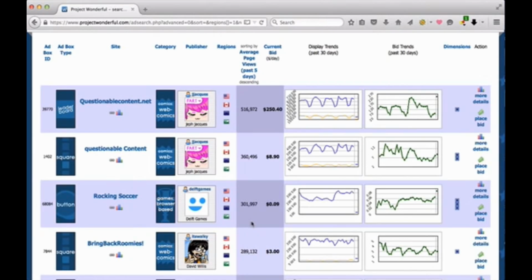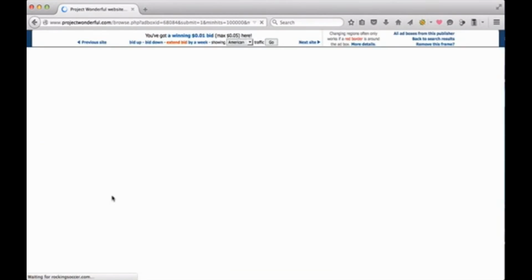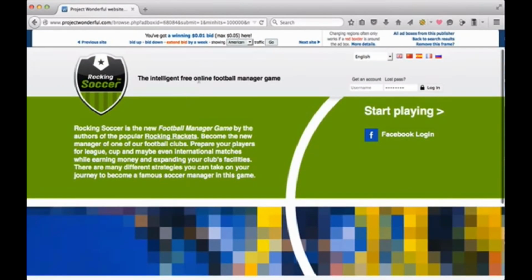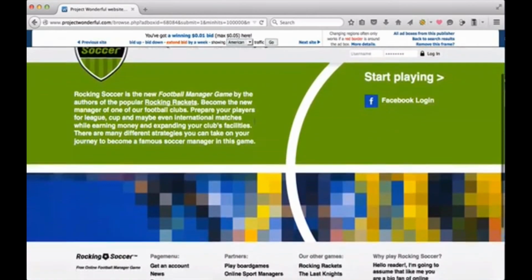I mean, you can't beat that. In 5 days they've had 300,000. So you go on this site, and it's a soccer site. Some type of soccer game, I guess, the intelligent free online football manager game, blah, blah, blah.